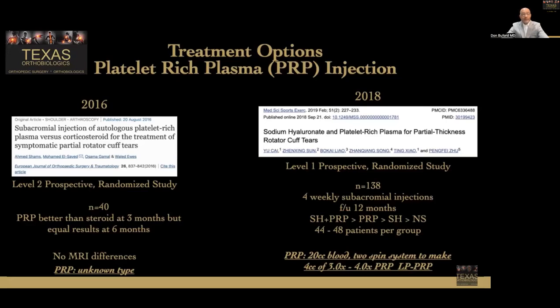And so that was one of the early articles that really was a dissatisfying conclusion. But then when you dig underneath the hood a little bit, you can see that they did not quantify the PRP. We don't know if this was high dose or low dose. We don't know the company commercial kit that was used, and we don't know any other quantification data about the PRP. So interesting study, but not very helpful clinically, in my opinion.